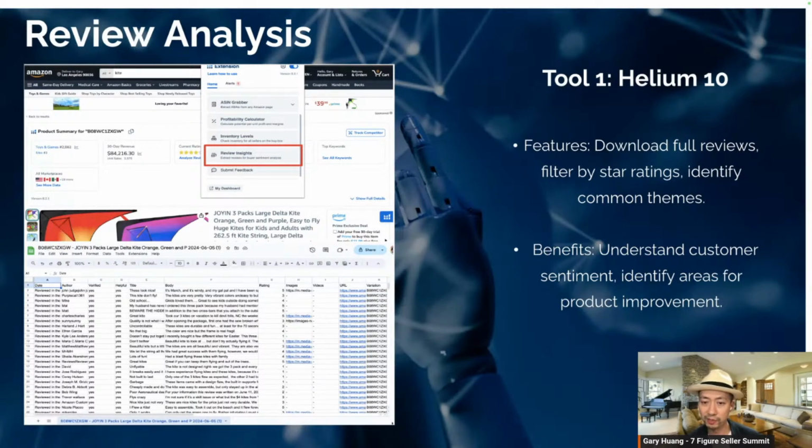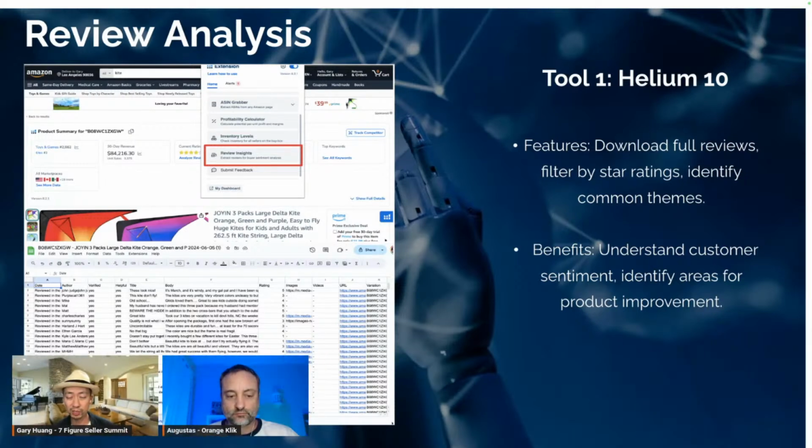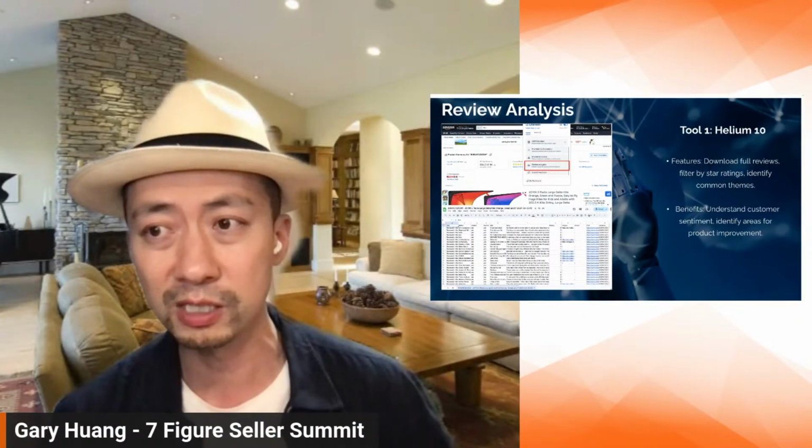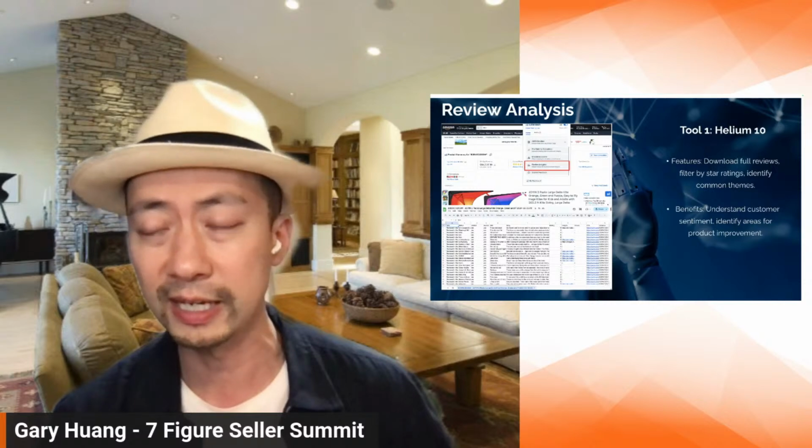But definitely, it could be worth it to pay for just 1 month. If you're in the product research and review stage, just get 1 month or get a trial. I'm sure Augustus has a special offer for you guys. You pull the data, and then once you're done, you can cancel it, right? Okay. So definitely this is a good way for your review. It will save you a ton of time, guys.